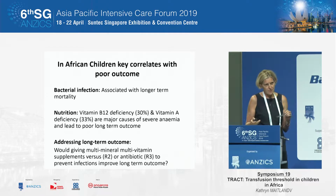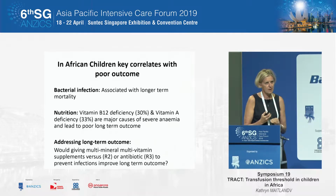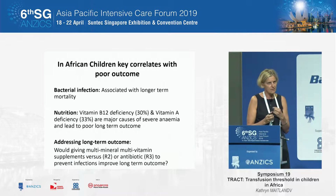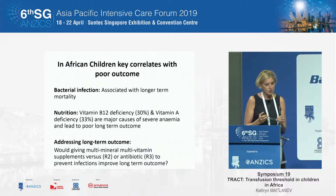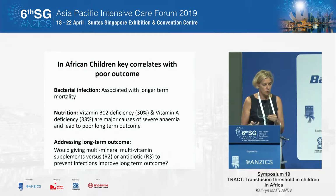The other question, rather than just narrowly focusing on that immediate question, is that the downstream outcomes of these children are very, very poor. We know that bacterial infection and nutritional deficiencies such as vitamin B12 and vitamin A are major causes of severe anemia and also lead to poor prognosis.